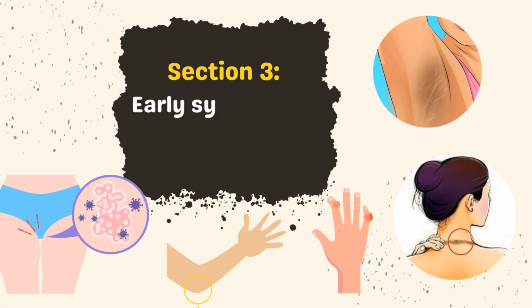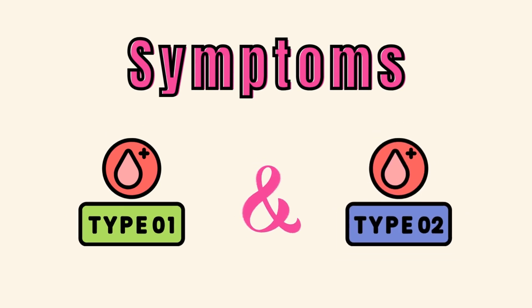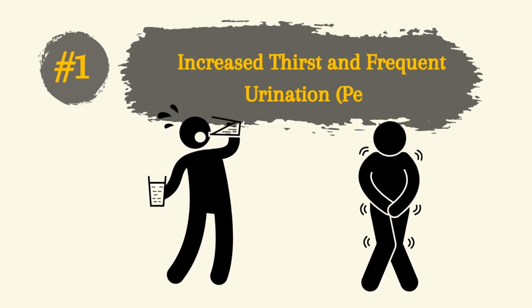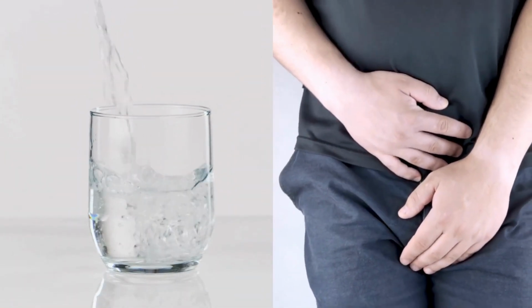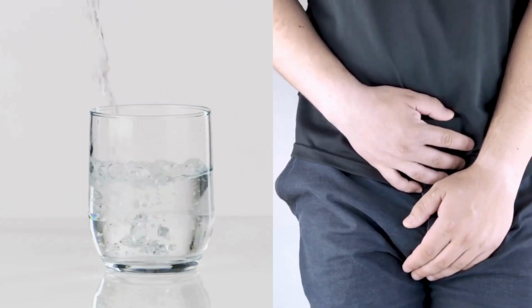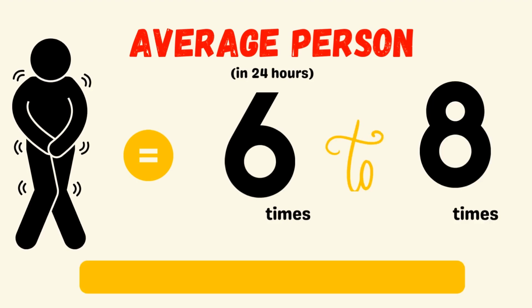Section 3. Early symptoms of diabetes. Here are some of the symptoms of type 1 diabetes and type 2 diabetes: 1. Increased thirst and frequent urination. One of the most common early signs of diabetes is increased thirst and frequent urination. The average person usually has to pee between 6 and 8 times in 24 hours, but people with diabetes may go a lot more.